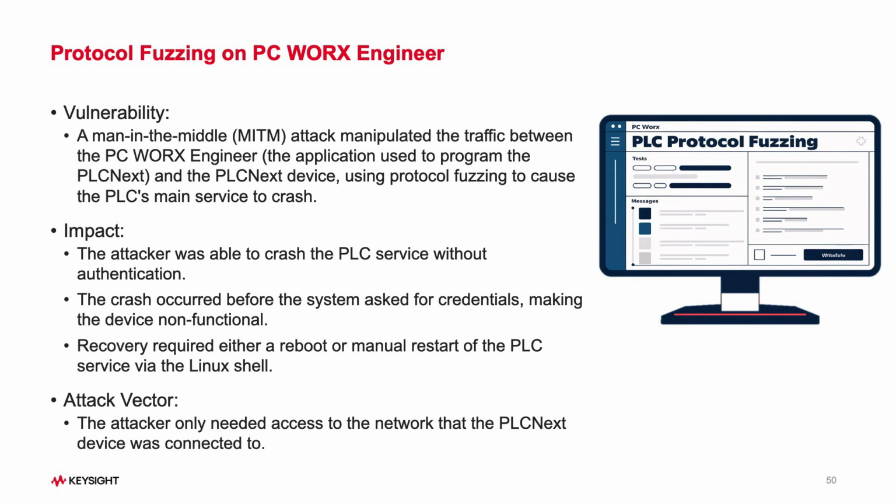I was trying to test mainly the encryption between the devices. So, for example, changing the SSL certificates and seeing if it's vulnerable to a man-in-the-middle attack. And as a result, I saw the main PLC service was completely stopped, and it didn't work until you restarted the device. It was a problem between PCWorks, which is an application to program this PLC device, and the PLC itself.